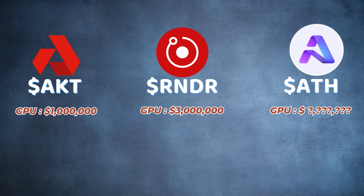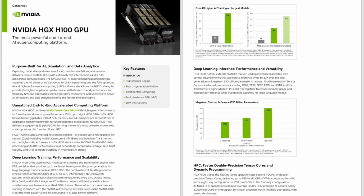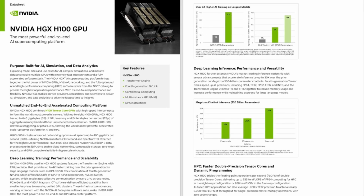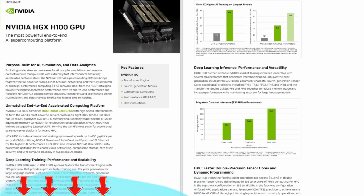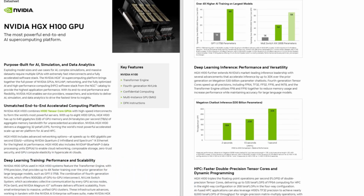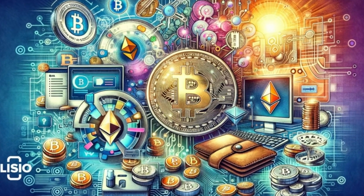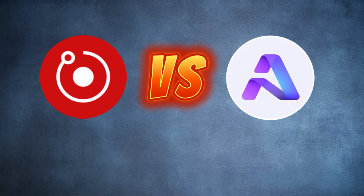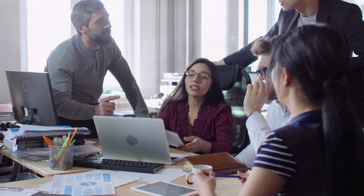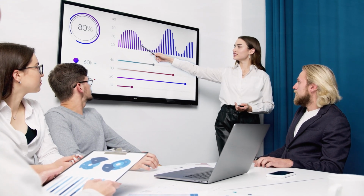Alright, so Aether has $115 million worth of GPUs, including 2,500 of NVIDIA's flagship H100s, the latest cutting-edge AI-specific GPUs, which cost $40,000 each. Render has exactly 0 of those. Now, it sounds like I'm talking crap about Render, but I'm not. It's a great project, and I'm just illustrating how these projects are on different levels. Now, these numbers are a few months old, so each project likely added more GPUs, but the gulf between Aether and the rest will still be massive.